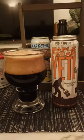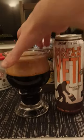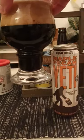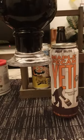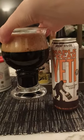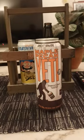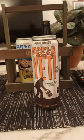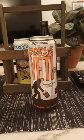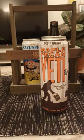Two to three fingers worth of brown colored head, small bubbles on top. Jet black beer in the glass. No light whatsoever bleeding through. That's pitch black. That's a pitch black beer, guys. Pretty good carbonation on it. There you go. Maple pecan. There is a nuttiness in there.